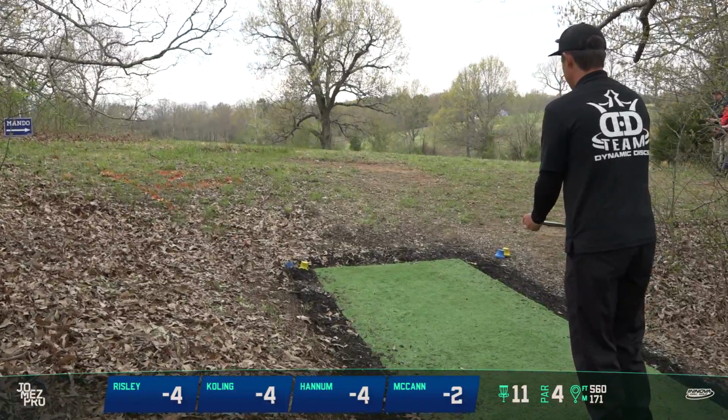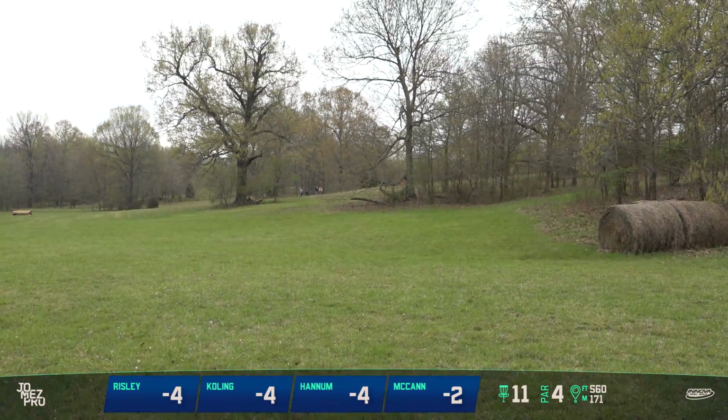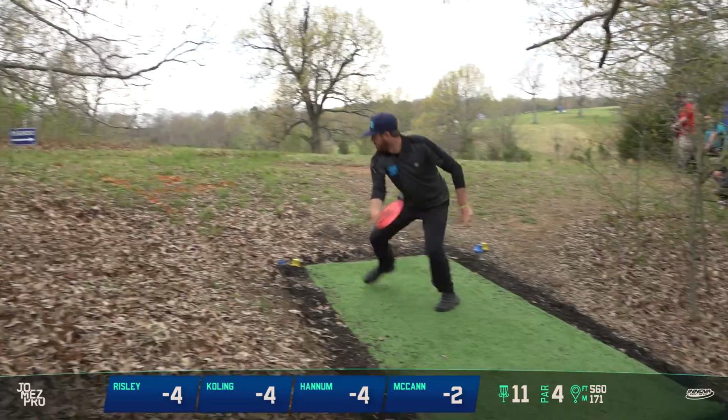Yeah, the hyzer shot here is pretty easy, I'd say, but the one tricky thing would be if you go too long, you are cutting off your angle to the approach significantly. So it's really important that you stall your hyzer so you don't drift too far. If you go too far, you really have no luck. Yeah, it's not a distance shot. No. More of a placement. It's a 400-foot shot, but it's not an everything-you-got shot.